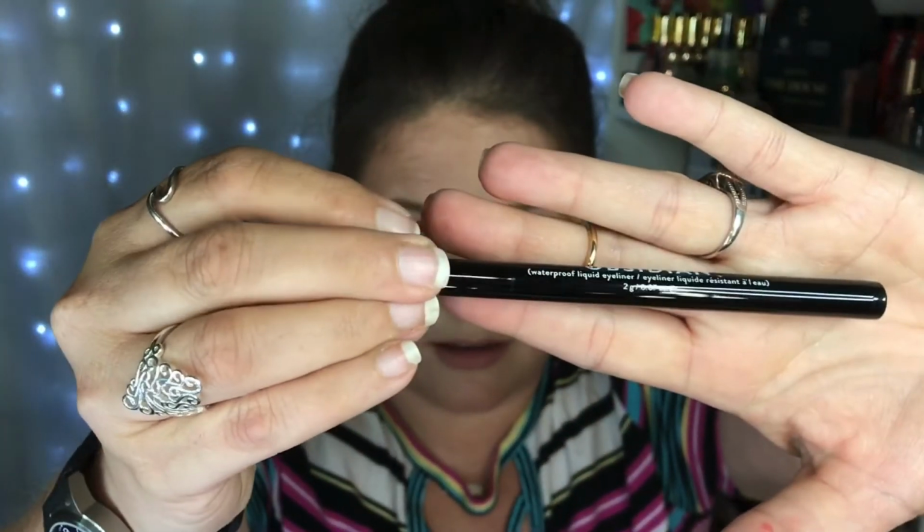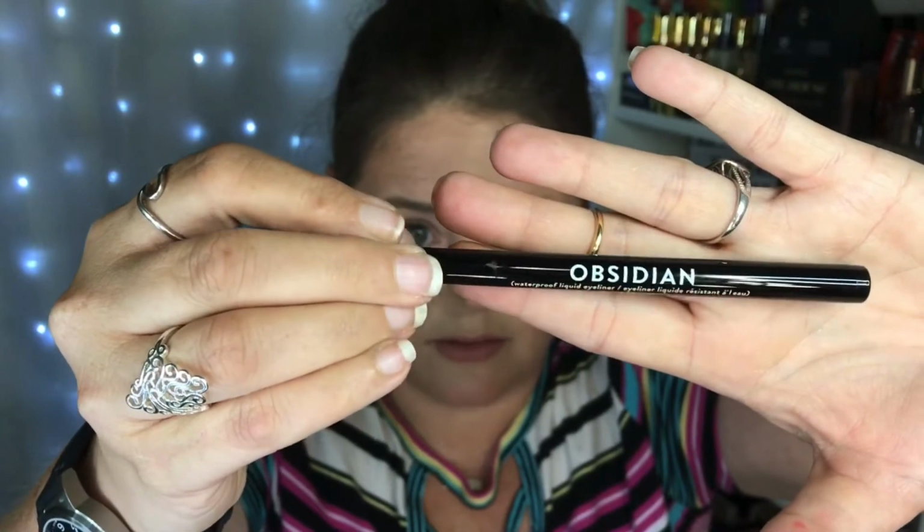But here is the inside packaging. This is what it looks like. I didn't see a lot of other people get this, so I thought it was kind of strange that they sent me eyeliner. And then we're going to move on to a couple of the deluxe size samples.